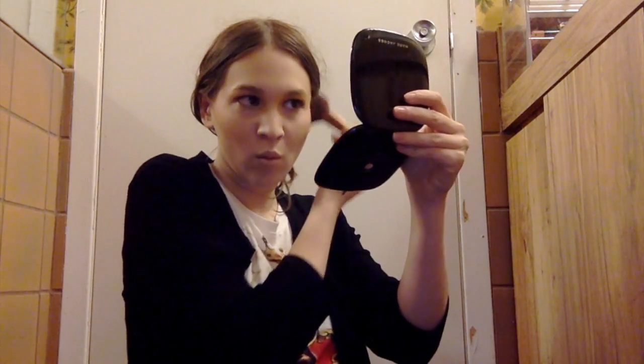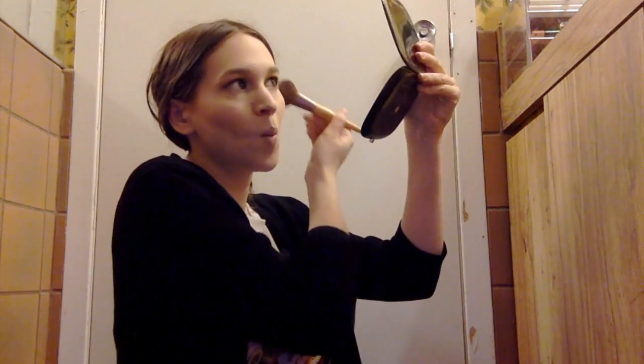Anyway, okay, I'm going in with blush now, and I'm going to be using the NARS blush in the shade Luster from the Steven Klein NARS palette, and I'm going to be using the EcoTools blush brush, and I'm going to be applying that to my cheekbones.